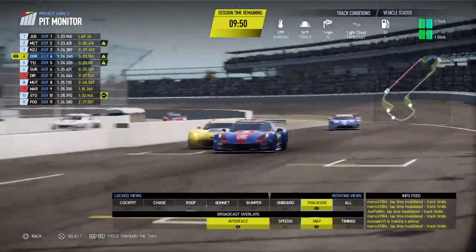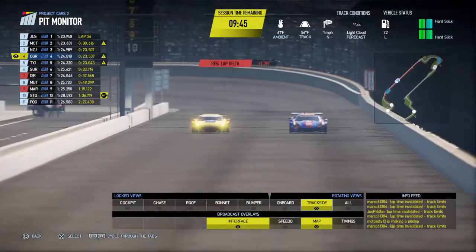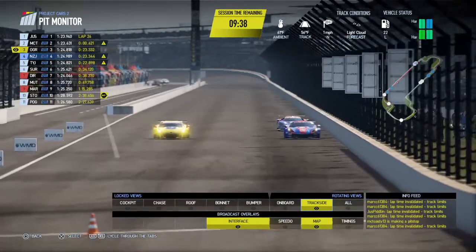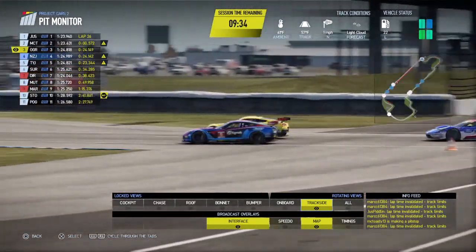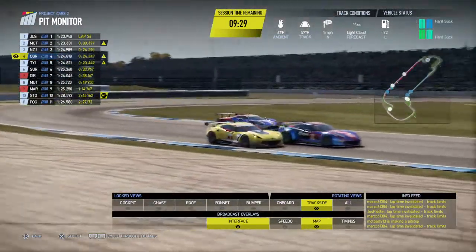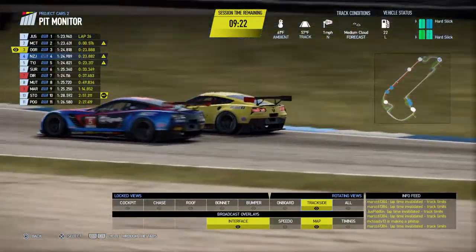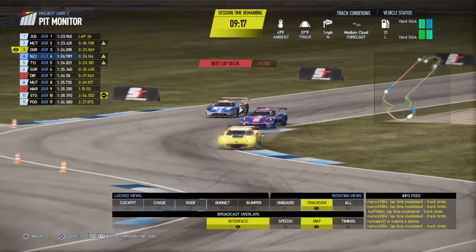But here's Cat Guy right on Jack, and these two are almost side by side. Jack trying to defend, but it looks like Cat Guy might have the move to the inside. Let's see if he can hold it heading down into turn one. They are side by side coming through turn one, side by side through two. They are still right next to each other. It looks like Cat Guy may have the advantage here on the switchback, and I believe he does.